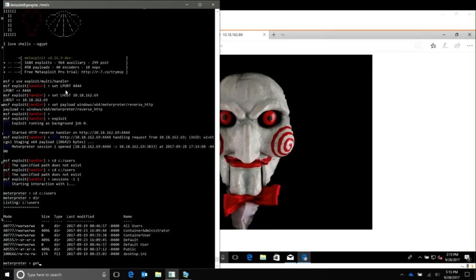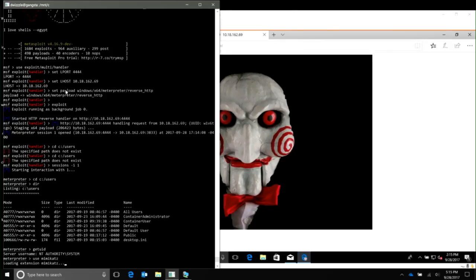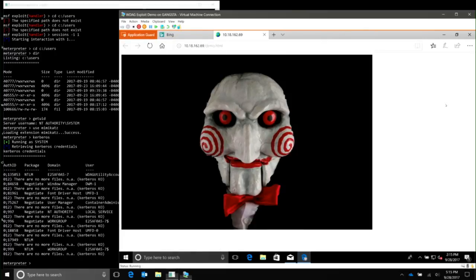Now, here's the interesting thing. Is that because I don't have privileges? My exploit combined a remote code execution with the kernel bug. I should be able to do anything I want in this machine. So when I call getuid, I'm actually running at system. Because I'm running at system, I can try to use Mimikatz. I can maybe dump some Kerberos tokens. Again, you see in Kerberos, the accounts that are available are WDAG utility or container administrator. So I'm actually fully containing an environment.